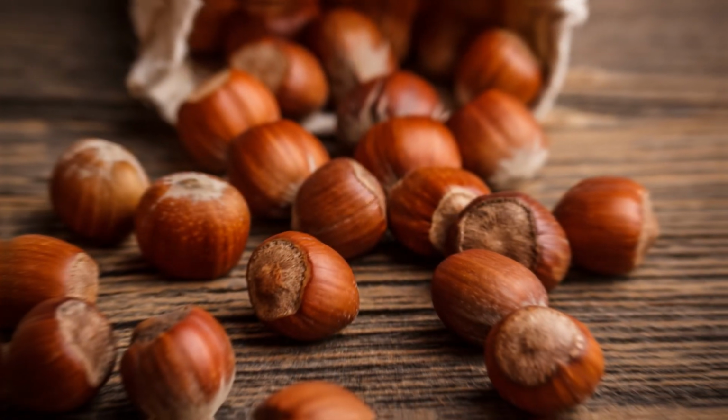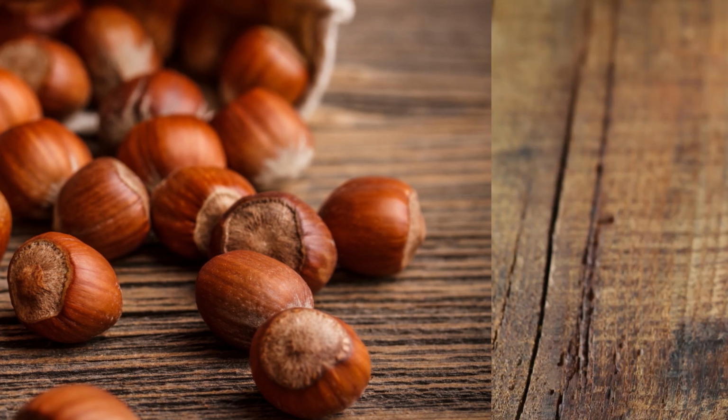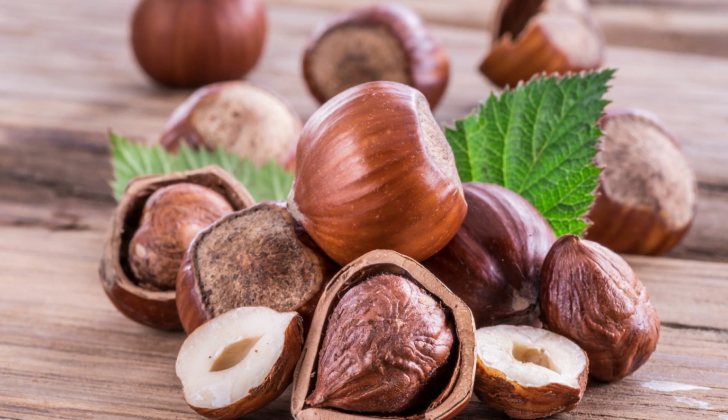If the hazelnuts are shelled, they can last about 2 months at room temperature, if stored correctly and properly sealed. Shelled hazelnuts must be very well packaged, as air contact can cause them to become rancid quickly.